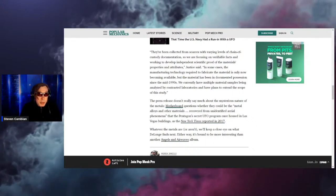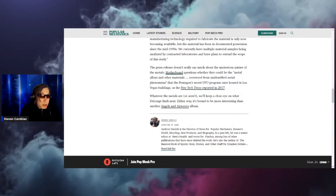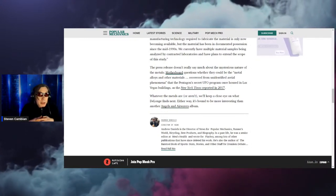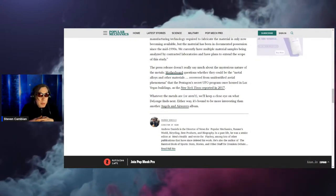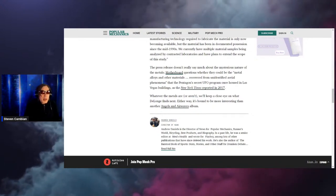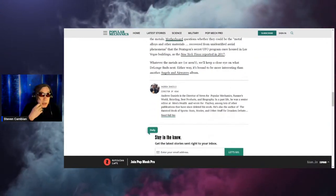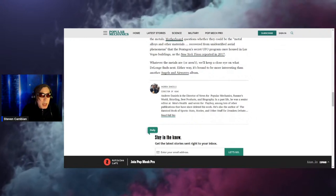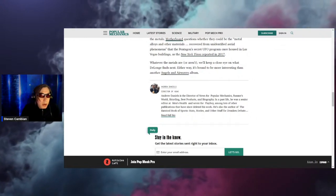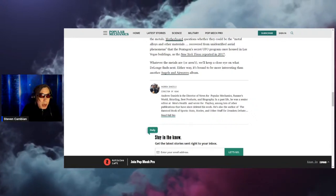We currently have multiple material samples being analyzed by contracted laboratories and have plans to expand the scope of this study. They never released any results. The press doesn't really say much about the mysterious nature of the metals. Motherboard questions whether or not they could be metal alloys and other materials recovered from unidentified aerial phenomenon that the Pentagon's secret UFO program once housed in Las Vegas buildings, as the New York Times reported in 2017. However, the metals are or aren't, will keep a close eye on what DeLong finds next. Either way, it's bound to be more interesting than another Angels and Airwaves album.